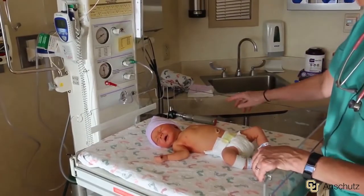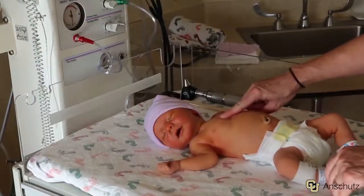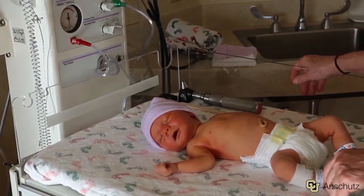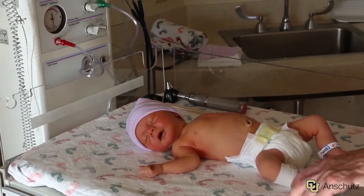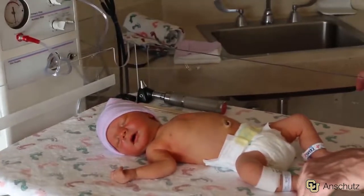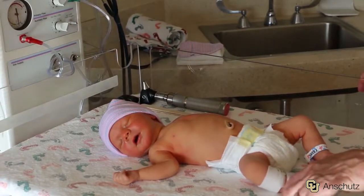Blood pressure is not usually checked in newborns because it's technically difficult to do. Instead, we check capillary refill. We use a finger to press on the skin over the baby's sternum or breastbone until it turns white, and then release and count the time needed for the area to turn pink again. Normally, it will take 2 seconds or less for this to happen.